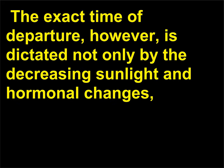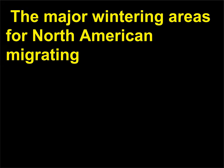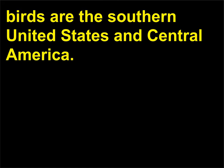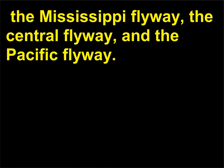The exact time of departure, however, is dictated not only by the decreasing sunlight and hormonal changes, but also by such conditions as the availability of food and the onset of cold weather. The major wintering areas for North American migrating birds are the southern United States and Central America. Migrating ducks follow four major flyways south: the Atlantic Flyway, the Mississippi Flyway, the Central Flyway, and the Pacific Flyway.